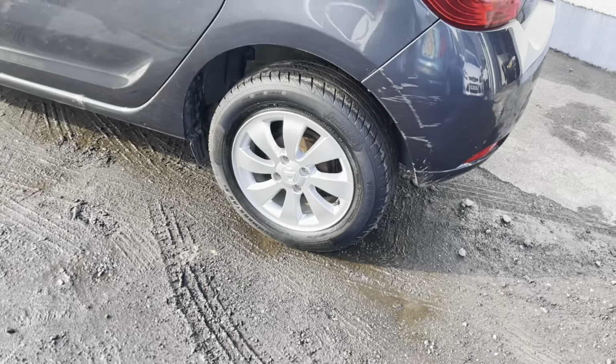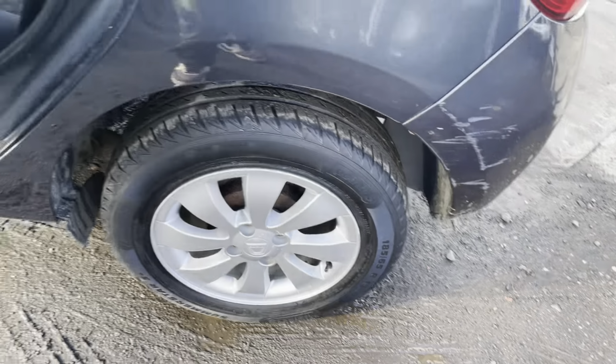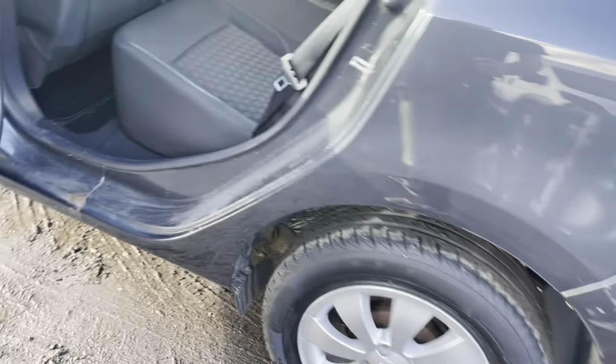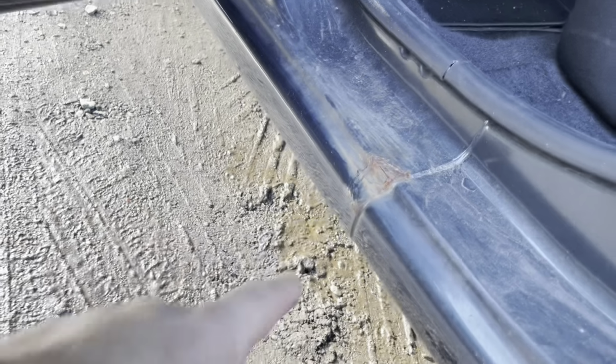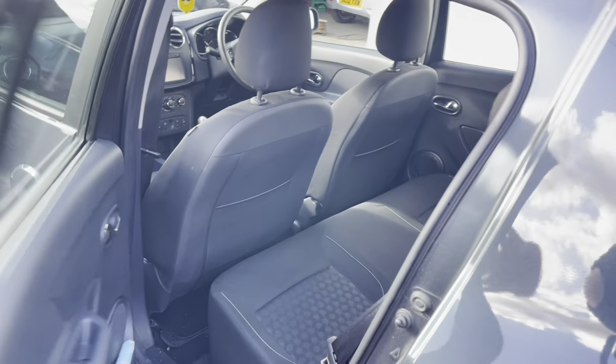Tyres are all brilliant, really good condition. The wheels have got some minor curbing on them, but nothing major. We've also got the usual Dacia bit here, where the rust is on both sides. Interior needs a right good clean as well.